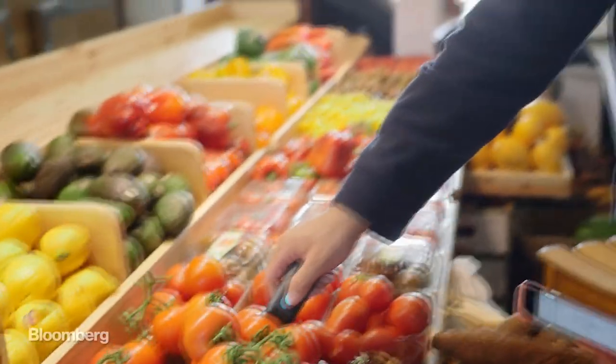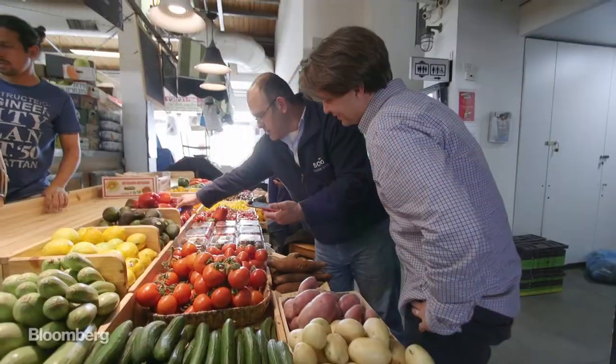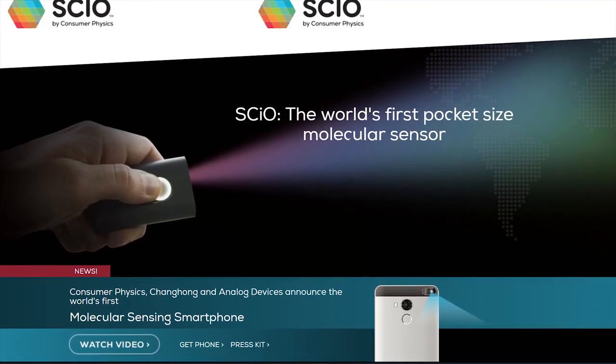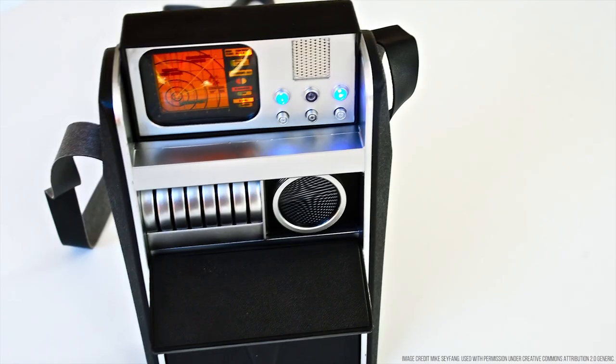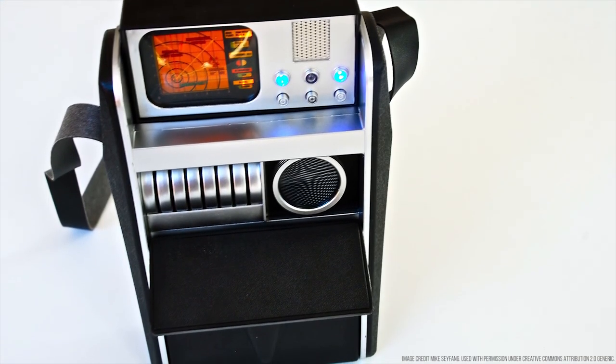It's hard to know what's in our food. This apple, for instance, does it have pesticides? The SCiO replaces your grandmother's squeeze test. Sorry, Grandma. To tell you the best cucumber or tomato to pick. But what the heck is a molecular scanner? Is it like one of those tricorder things that Mr. Data used in Star Trek?